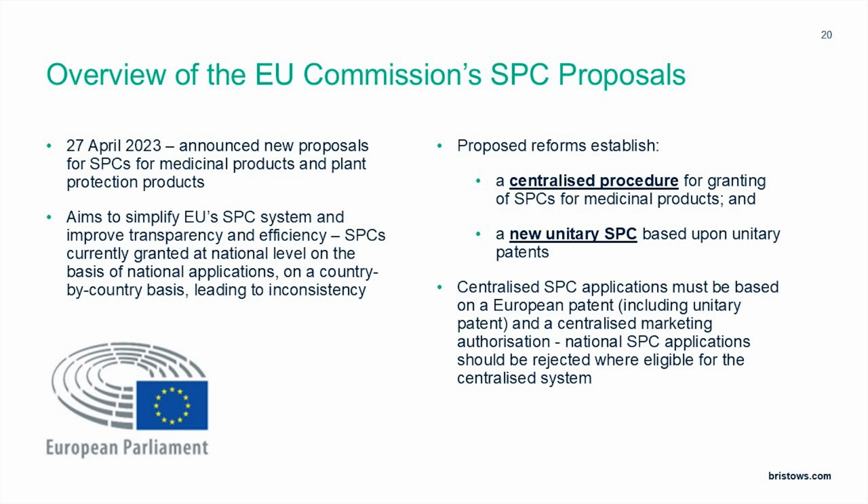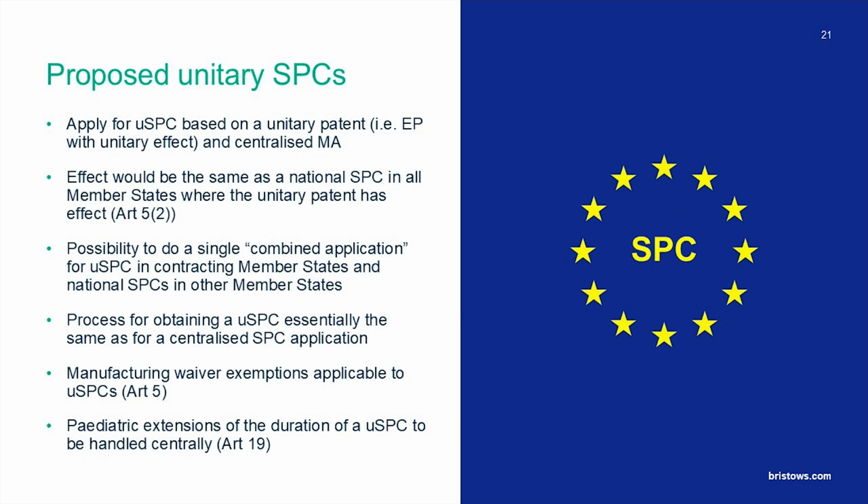As far as the proposed unitary SPC is concerned, the proposal is that the application would be based on a unitary patent, that is, a European patent with unitary effect, and a centrally authorized marketing authorization. In this respect, most medicines are authorized under that centralized procedure anyway, and a unitary SPC application based on a national marketing authorization would have significant drawbacks.